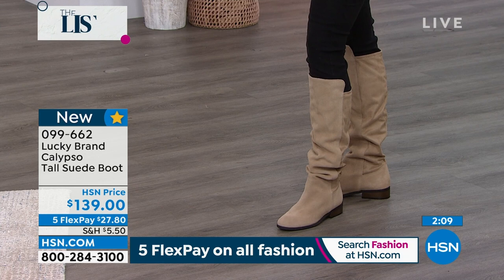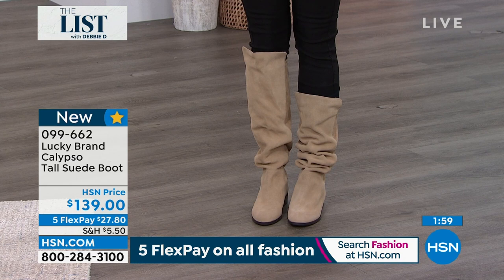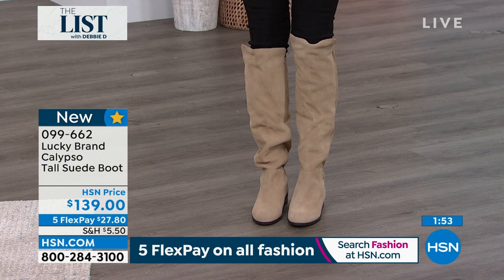So how low can you go with the slouch? Oh, I wanna see. You can go low. Look at that. So turn to the front so they can see that. You can slouch the boot so you look like you have two totally different boots and two different looks. Oh my goodness, that's what I just love. Then you're ready to go.